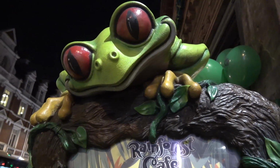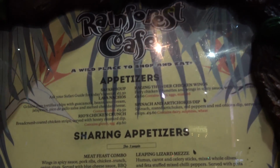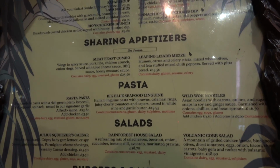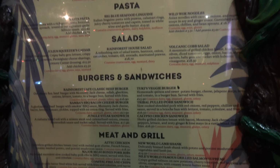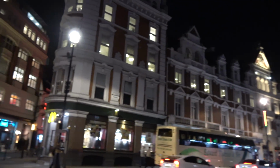I know it's quite a popular one with families, so I'll just show you the menu for this one. You can see just there. Of course, if you want to pause the video at any point, you'll be able to see the menu in more detail. There you go, all sorts of stuff on offer. Suspiciously quiet in there though this evening, maybe just because we're in February, possibly so.